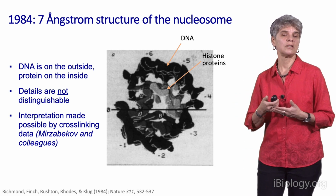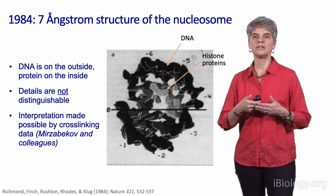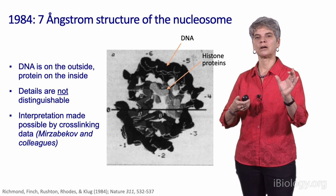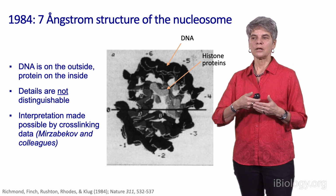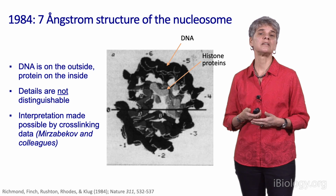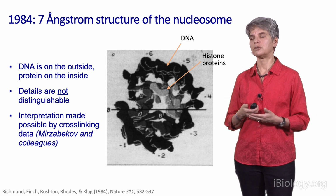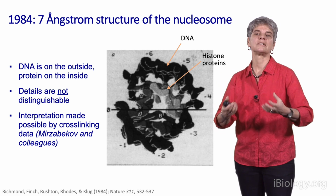And we really couldn't see a lot of detail from these structures, but we could discern that the DNA was wrapped around the outside of the protein. The protein constituted a dense core, and we could discern the superhelical path of the DNA around the outside of the cylinder. Details were not distinguishable. This structure did not allow us to determine how the histones hold to the DNA and how they afford this quite profound distortion.